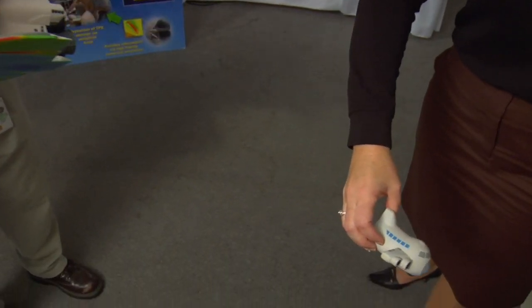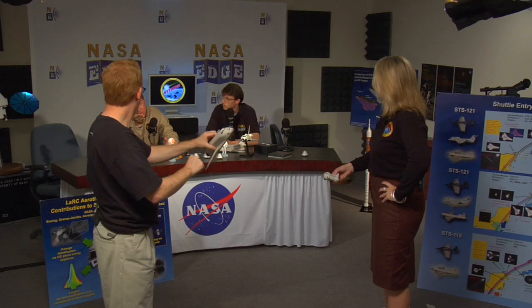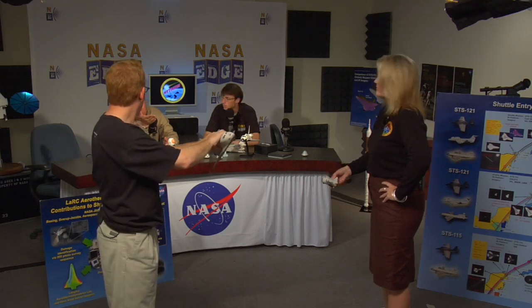The challenge really is, if you think, your aircraft is traveling around 300 miles an hour. When the shuttle's flying overhead, and we're looking at it at closest approach, the shuttle's traveling over a mile in 1 second. Wow.